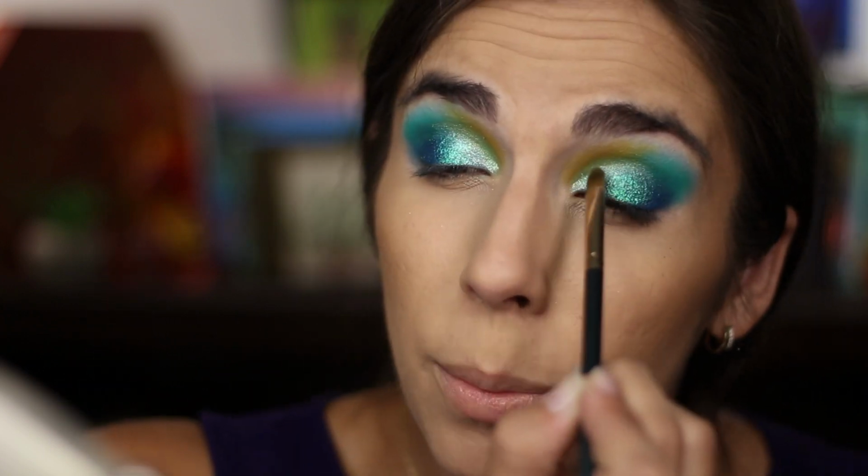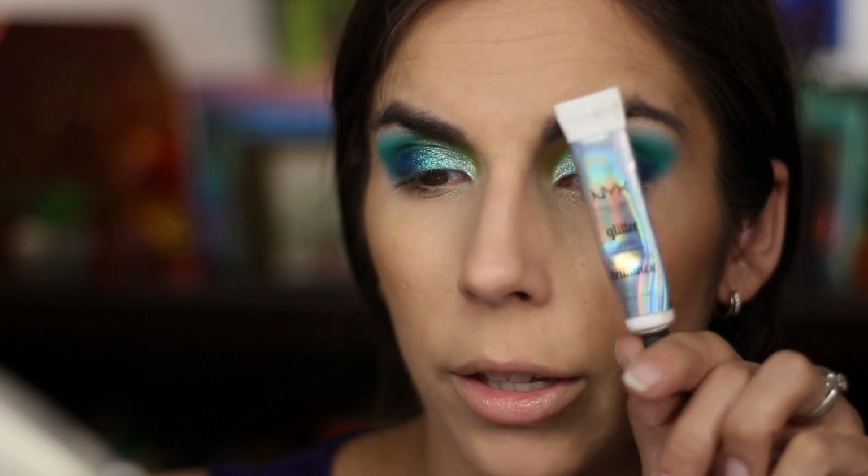So pretty. I feel like I'm being super nitpicky with these shimmers, but bottom line is they're very, very pretty. I need to play around with that primer some more and compare it to my NYX glitter primer, which is my all-time favorite, and the NBA one.